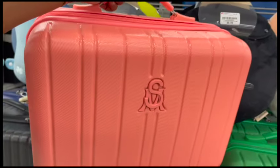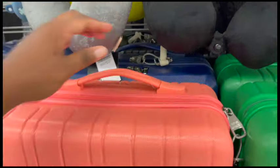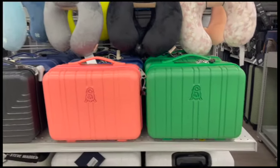$19.99, a good price. I love the look of it, but I'm not a big fan of the plastic suitcases. I don't know. You guys, tell me what you think. Do you like the cloth or the plastic when it comes to your luggage?